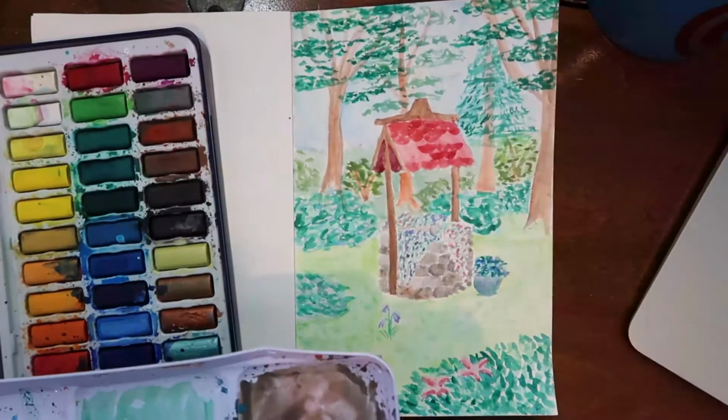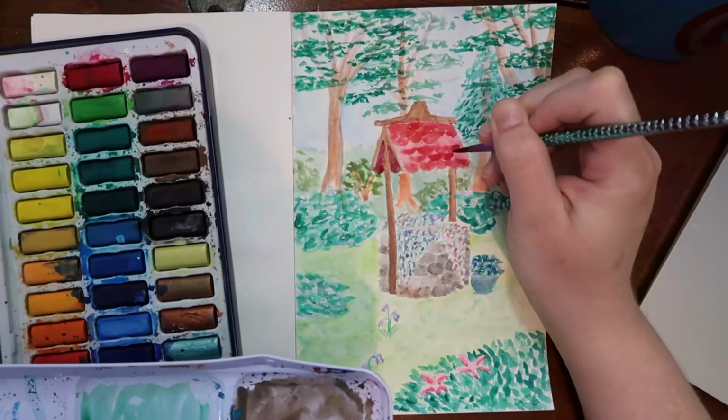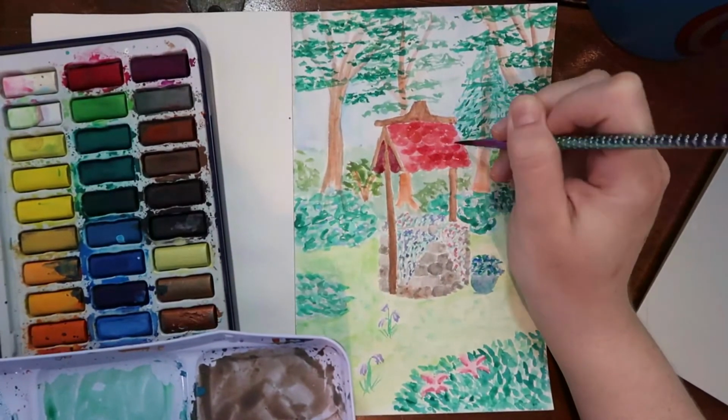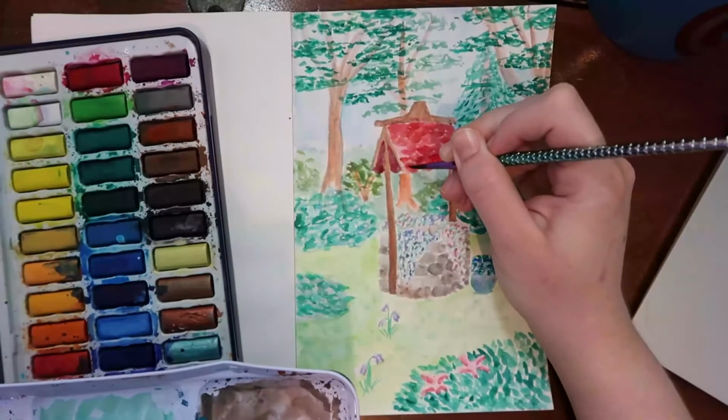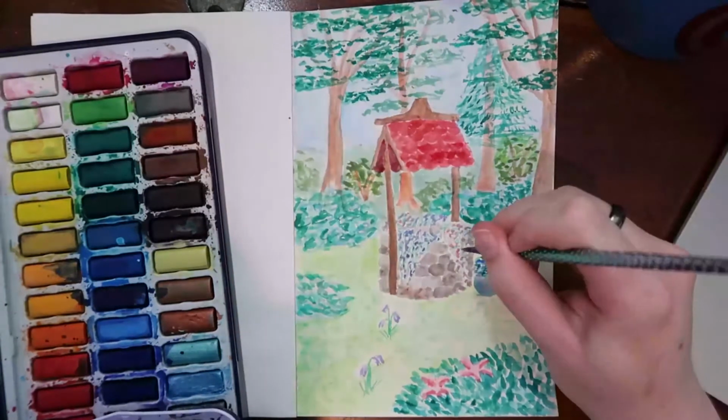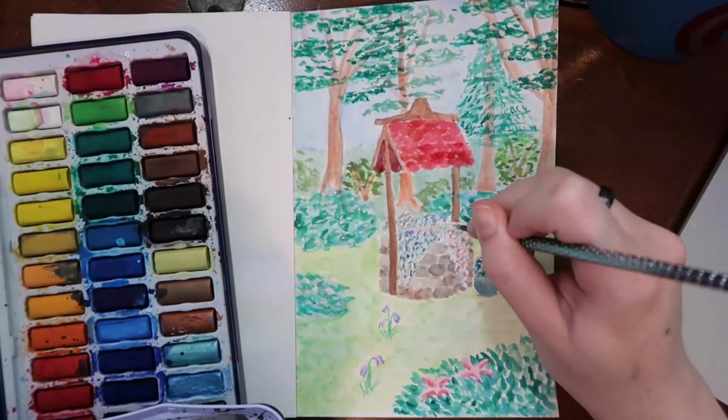And eventually I got to the roof of my little well, and I used much the same technique that I used with the stones, and kind of tried to make shingles that were kind of separated from each other even though they were very close to the same color.